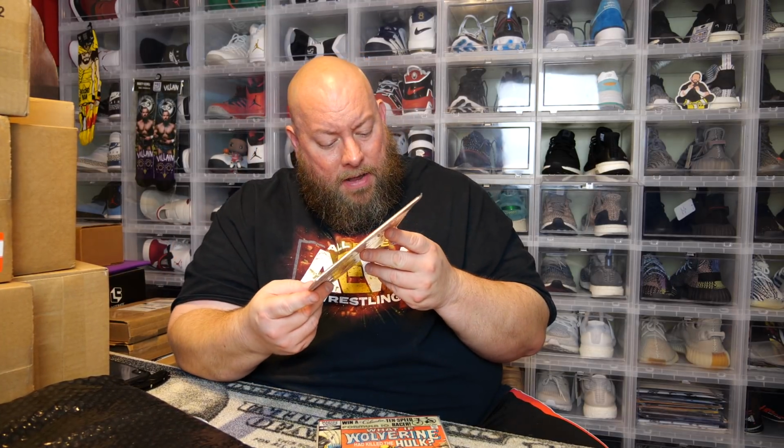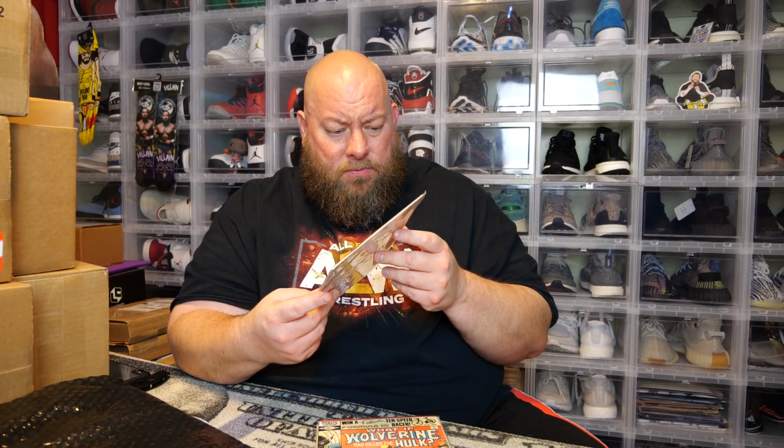This is 1982, it says. The New Mutants number 1. This is a first appearance of somebody. I'm drawing a complete total blank. I should know this. The condition on this thing is really good. I'm just going by cover condition, not the inner pages, missing Marvel coupons or anything like that. Let's set this one aside because I know that one is a first appearance of somebody. Next one.